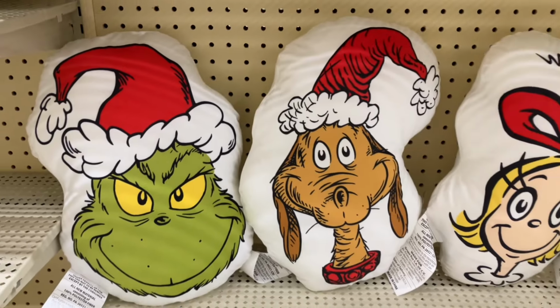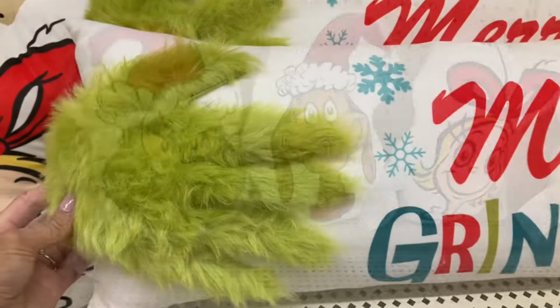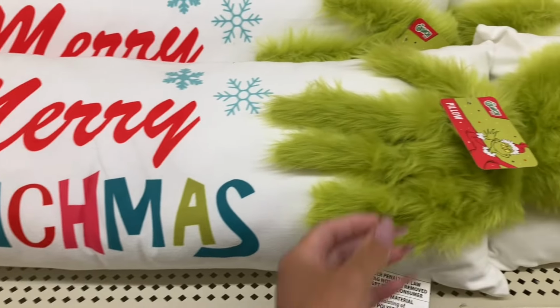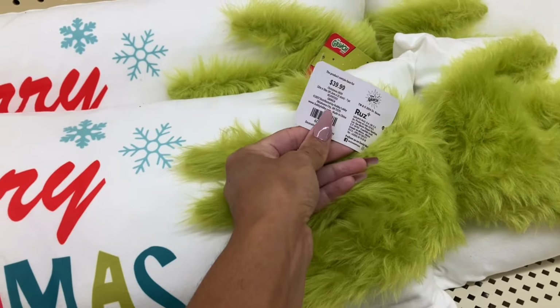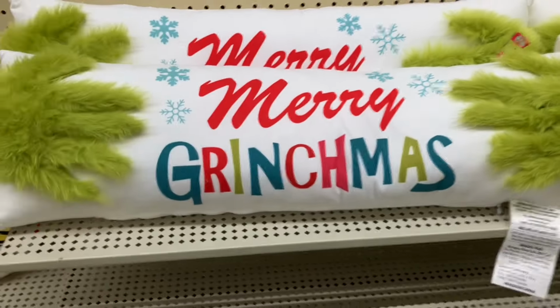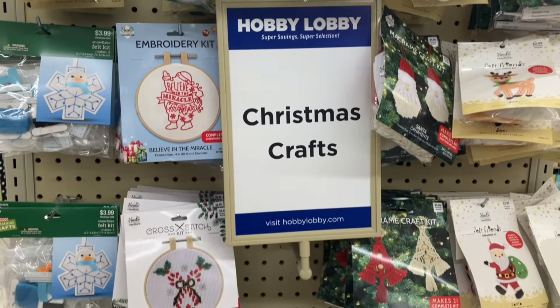I'd be lying if I didn't say I was more excited for Christmas. I saw a little sneak peek of Christmas and Mr. Grinch. Mr. Grinch is his own aisle in itself, and we all know our kids love Mr. Grinch. So we did it in my kids' bathroom last year. I do want to do their room. I thought this pillow was adorable. It's like Mr. Grinch is giving you a hug saying Merry Grinchmas. That's all I saw for Christmas that was new.